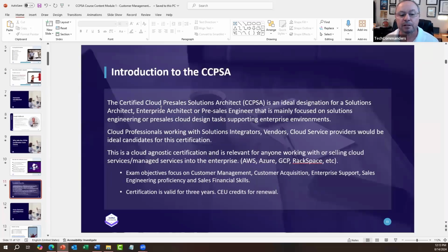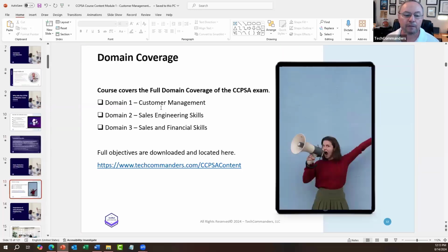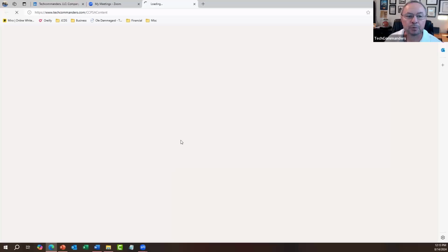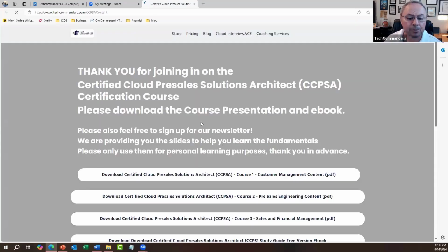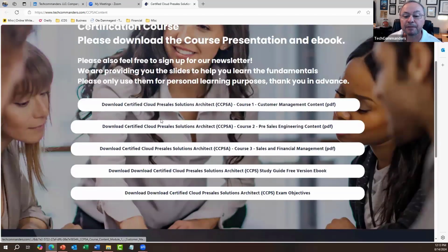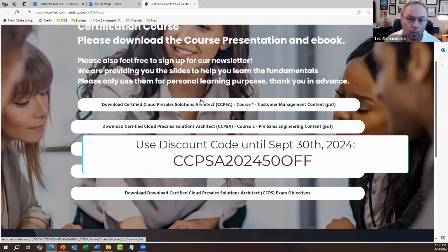Now, as far as what exactly a CCPSA is, it's listed here. I won't read it all to you. So what are the domains? Domain number 1, domain number 2, and domain number 3 are listed here. What I'd like to do is take a quick minute and bring you up to the specific page that will have all of the information you would need to find out about the specific exam. Also listed here is a free ebook, the exam objectives, and the course content.